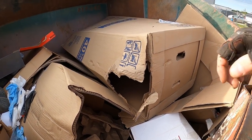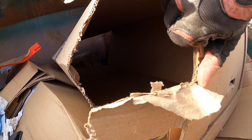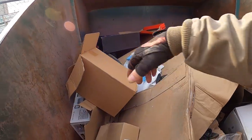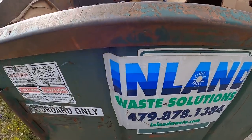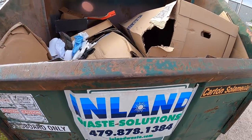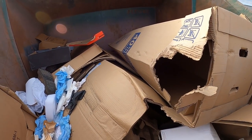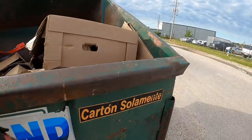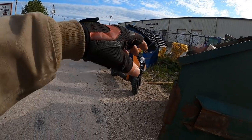Look at that. That whole box has been emptied. Competition. This is a cardboard only box. I'm kind of surprised someone would have done that. It might have been someone looking for cardboard boxes, because this dumpster sticks out like a sore thumb. With the word cardboard on the front.